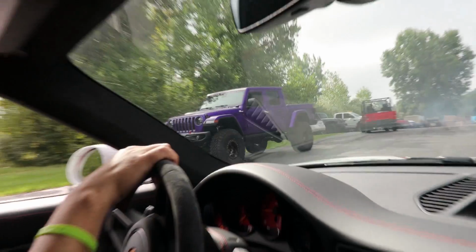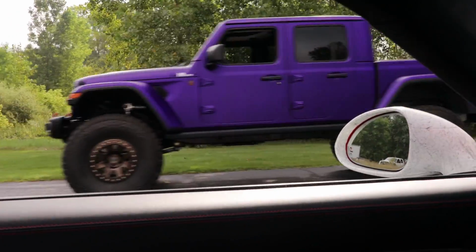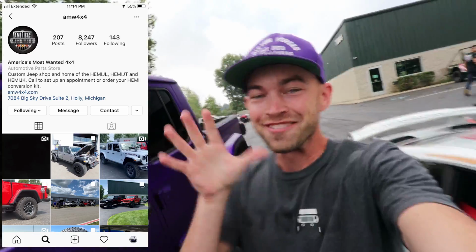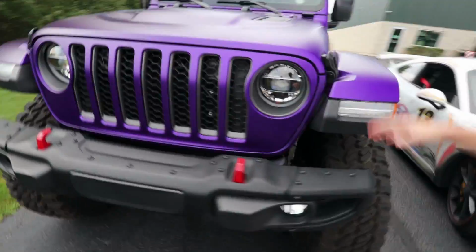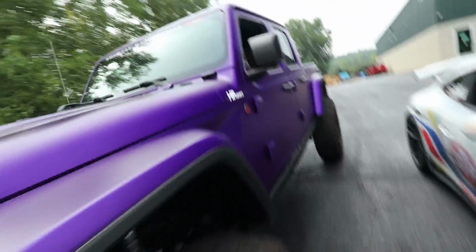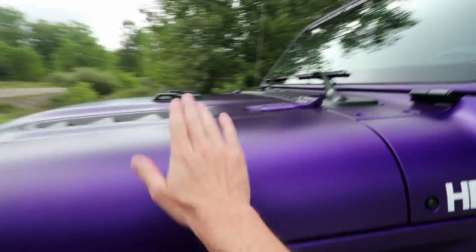Whoa. It has been way too long. Ladies and gentlemen, welcome here to America's Most Wanted. I cannot remember the last time I was this excited. It's been so long. I dropped off the Gladiator in June, so it has been 2 months. HP Tuners, America's Most Wanted. I cannot wait to see what's under here.